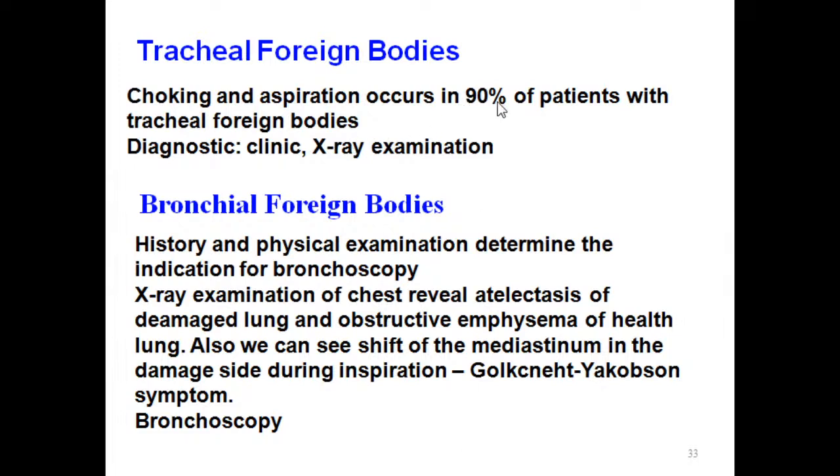Here you can see a few slides about tracheal foreign bodies and bronchial foreign bodies. How can we suspect tracheal foreign bodies? If a patient has choking and aspiration. To make a diagnosis, it's clinical and X-ray examination. And besides this, if we have some doubt about the situation, of course we must do fibrolaryngotracheal bronchoscopy. And for bronchial foreign bodies, history and physical examination determine the indication for bronchoscopy.